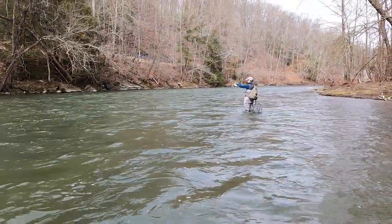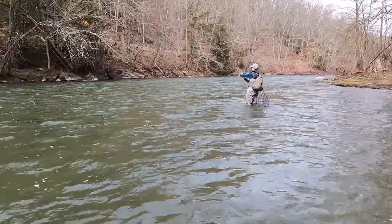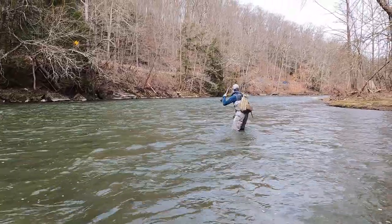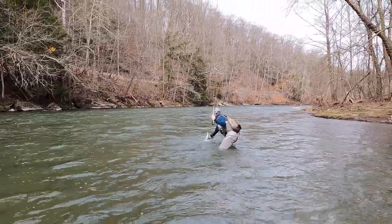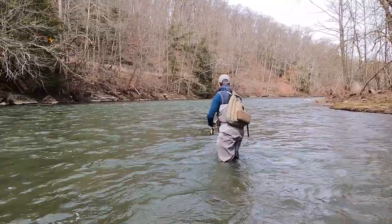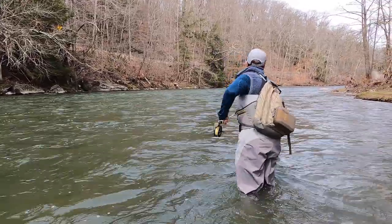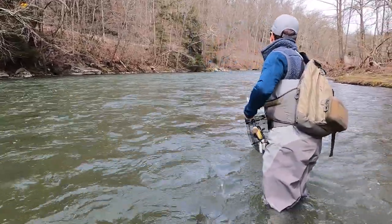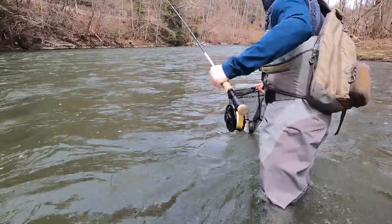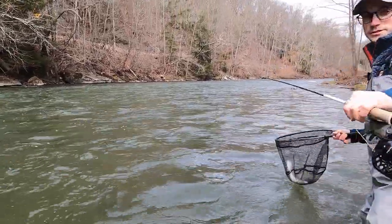Alright, the Blakester's got one in. Nice, nice one. You know, that's nice and deep. That's a good spot right in there. That one hit the mopper. Here, you want me to hold your rod? Yeah, hold that left one.